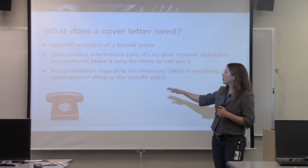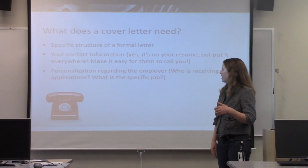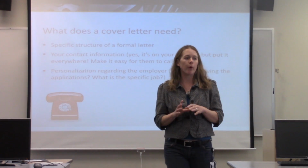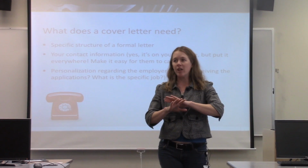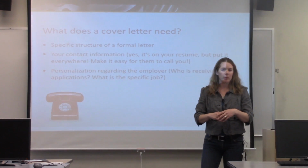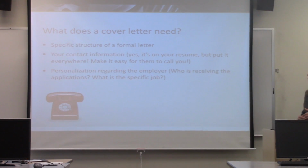It also needs to be personalized regarding the employer. So who is receiving the applications? What is the specific job? In other words, you don't want this to be a form letter. And what I mean by form letter is that you have one letter and you send it out to everybody. A form letter would be, "Dear Sir or Madam," and every other part of it is the same. You don't want it to be a form letter. It needs to be personalized.